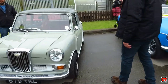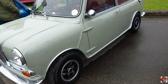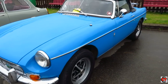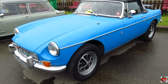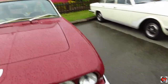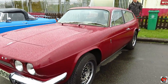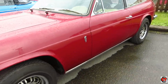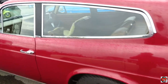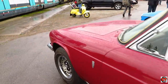Wolseley Hornet, of course, based on the Mini. Then we have a very original looking MGB GT Roadster. Oh, sorry, no, not a GT, just an MGB. Then we have a Scimitar. This is a very early example. Some of the later ones went a bit plasticky around the front, but these ones have to be my favourite, really. Yeah, the earliest Scimitar GT has to be my favourite. I just really like the shape.